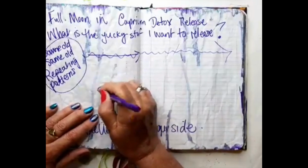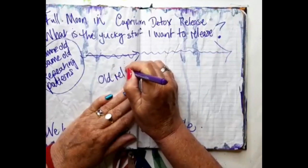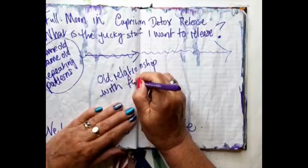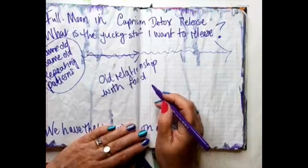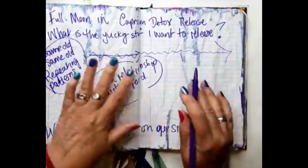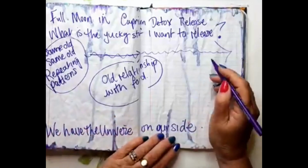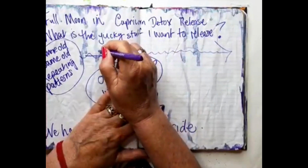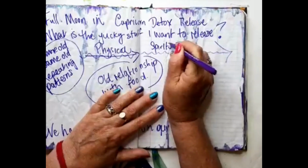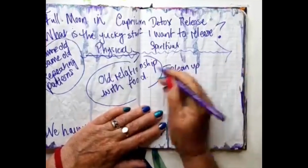I want to release an old relationship I have with food. Oh good, I thought to myself when I was writing, oh good, food's going to come up again. But it's an old relationship. And what we are being invited to, the energy of the universe is bringing this energy to support us, and that is the energy of balancing the physical with the spiritual. I want to clean up my relationship with food.